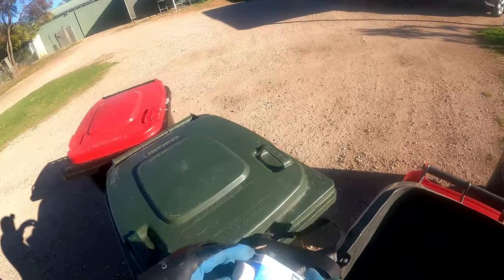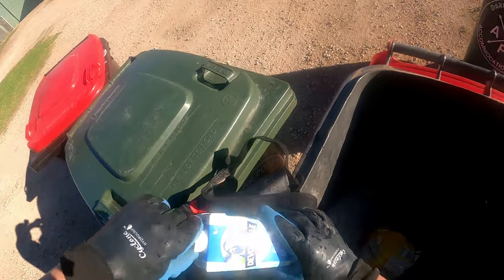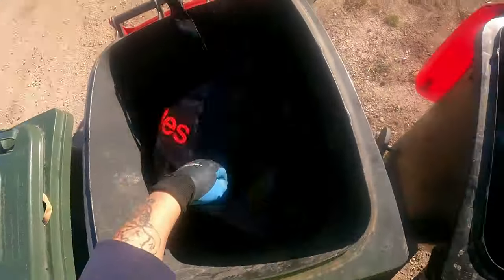Meat. Don't know how long it's been in there for. Bread. Whatever that was. Milk. Hey, that's long life. Is that open? Yeah, it's open. Onions. Onions don't go off, do they? Three onions there. It's only the shell you got to worry about.